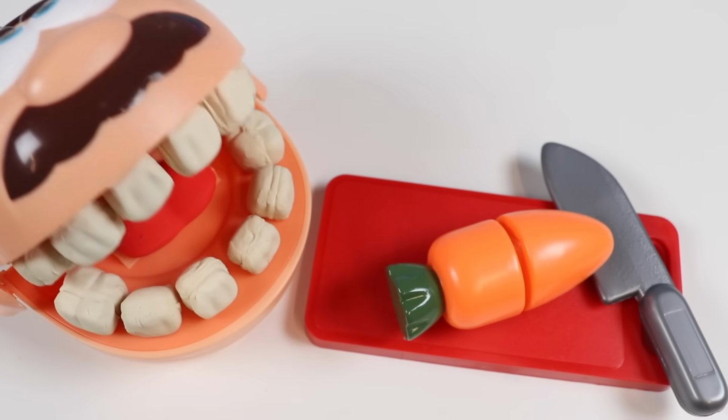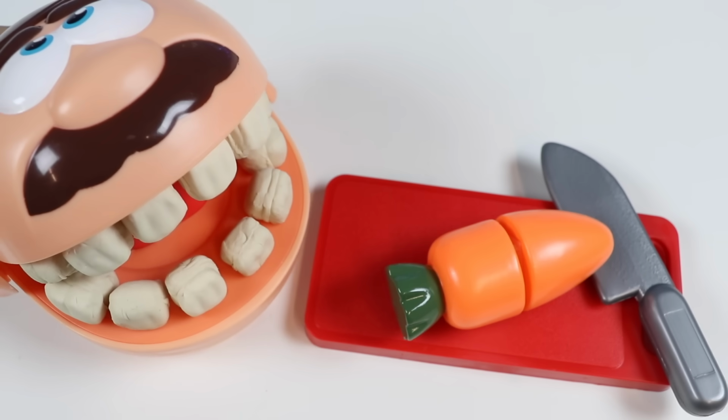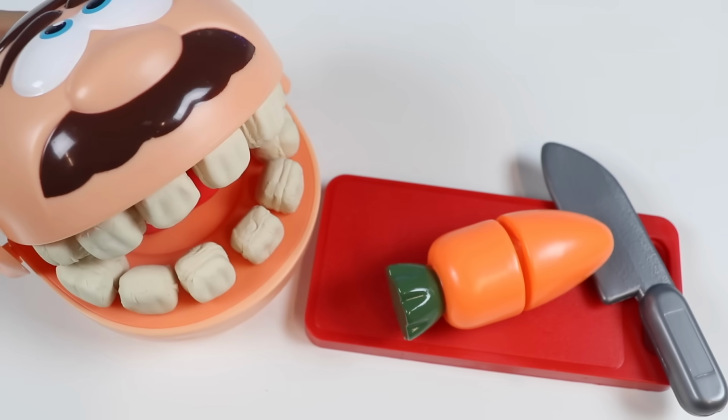Oh, hello. What are you doing? Oh, I'm just making some dinner. Ew, looks healthy and gross. It's not gross, it's good for you. It is good for you, 'cause none for me means more for you.